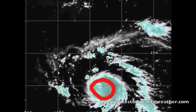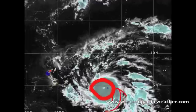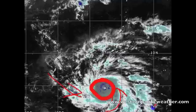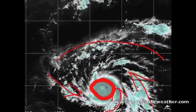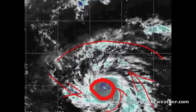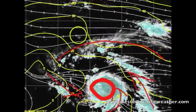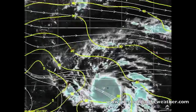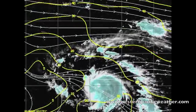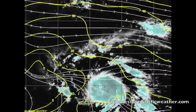Very good inflow coming in from the south, or very bad inflow, depending on how you're looking at this here. Also from the west, lots of moisture to work with. We are seeing a little bit of shear off towards the north. We have the shear line, but that is well to the north, and if we take a look at the shear analysis, you can actually see upwards about 20 to 30 knots in that northerly direction. That's what's causing all of that. But what that is allowing is for outflow aloft, and that is why we are still seeing rapid intensification.